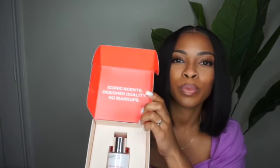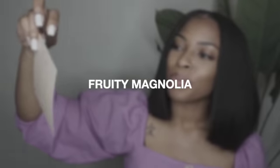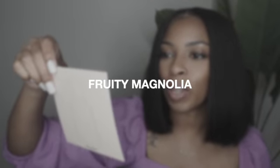Wow. It says iconic scents, designer quality, no markups. Okay. It's giving luxury. Alright, so it comes with this little card. This fragrance is called Fruity Magnolia. It's fruity. So it has like pomegranate, rose, amber. Okay, I think I'm gonna like this one. So that's the card. It has the description, and then it just has their name on the other side.